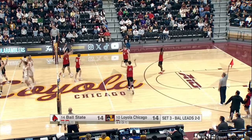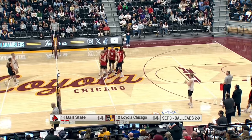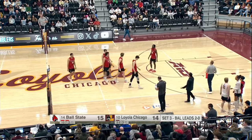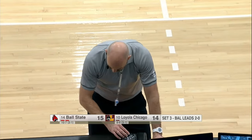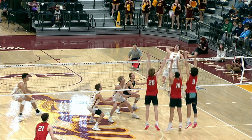Jens, long. And now Loyola want a challenge for a touch. Is it going to be three in a row? Yes, it is. Three points, three challenges. And so that's why I was way off. I thought there might have been a timeout here for media. We've taken so many breaks in this situation.